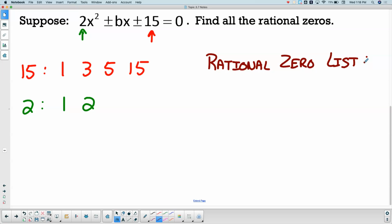Okay. So now I can come up with my rational zero list. I take every one of the factors of 15 and I divide them by the very first factor of 2. So 1 divided by 1 is 1. 3 divided by 1 is 3. 5 divided by 1 is 5. 15 divided by 1 is 15. So I've got 1, 3, 5, and 15. That's the start of my list.